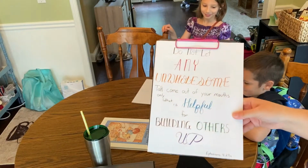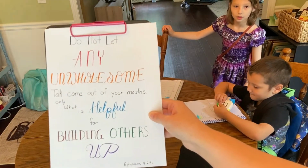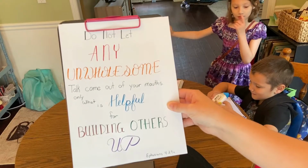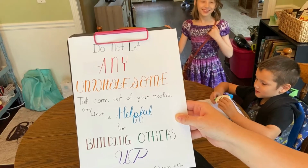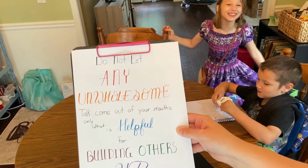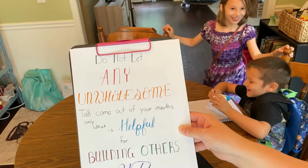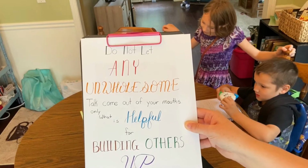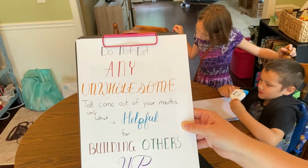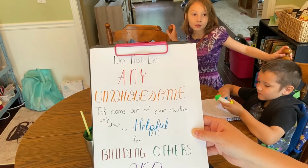All right, everybody, we're going to go over our Bible verse. So, you ready? Yes. Bless you. Let's start over. Do not let any unwholesome talk come out of your mouths. Only what is helpful for building others up. Ephesians 4:29. Let's do it one more time because I'm not sure Ian was doing it with us.